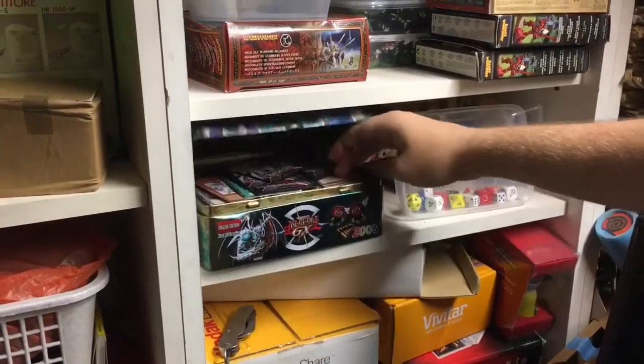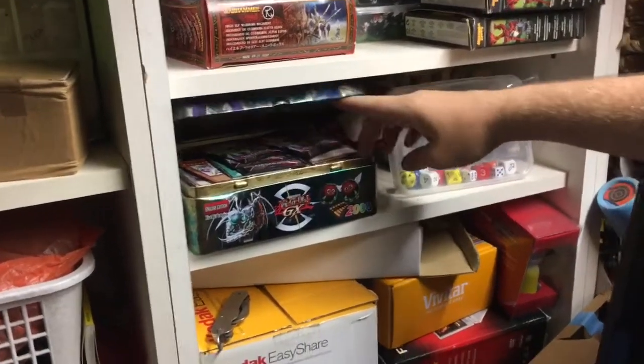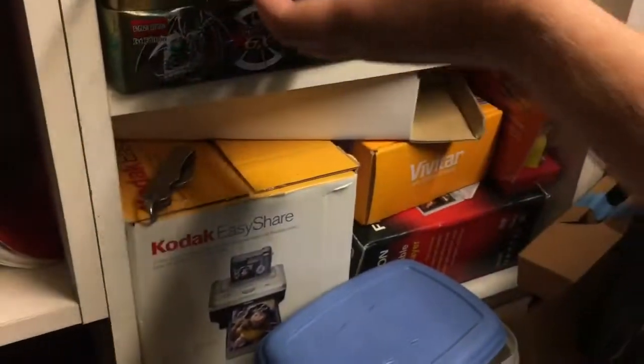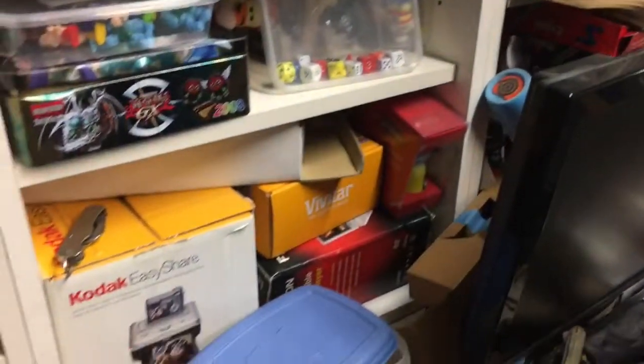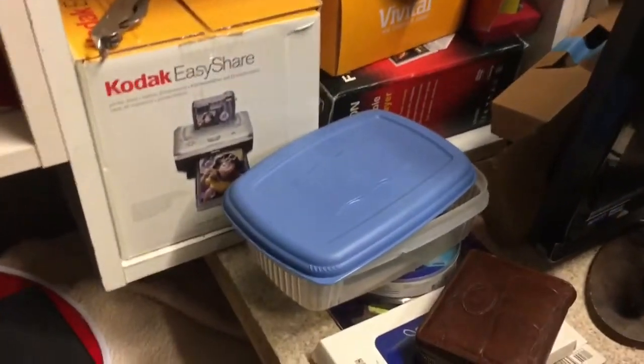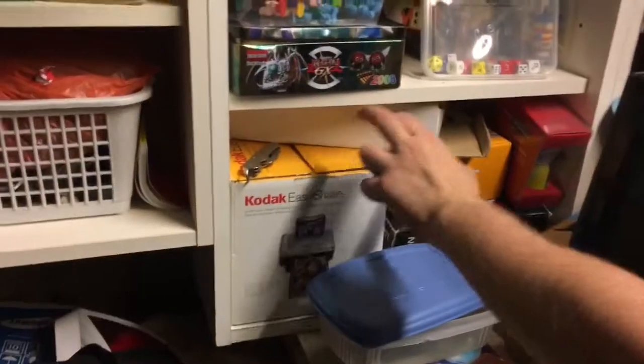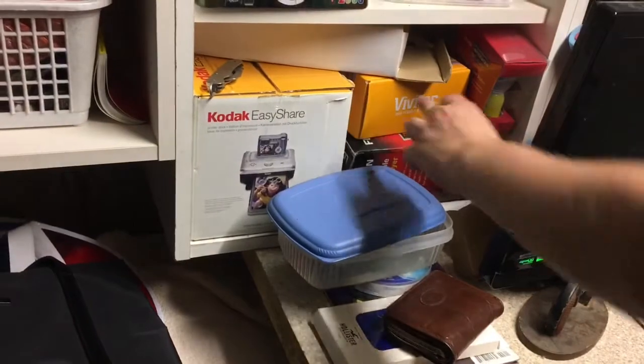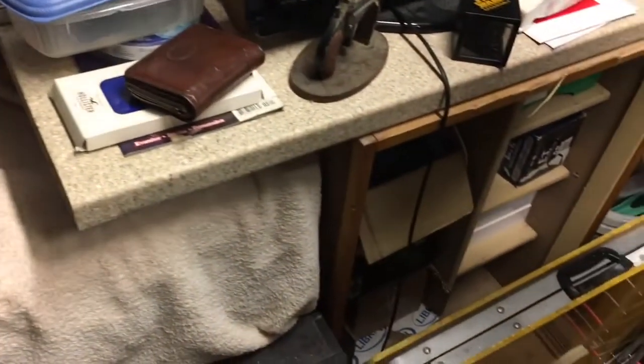And then some Yu-Gi-Oh cards. Need to sort through, check if they're real and stuff like that. But they were £2 at the boot sale for a massive tin. A few months ago now. Was it last season? Yeah. Jesus, that was a long time ago. And then Kodak Easy Share, Vivitar camera. I knew I'd seen Vivitar before. Yeah. Got a Vivitar camera out of the Asda toxic sale the other day, so that's good.